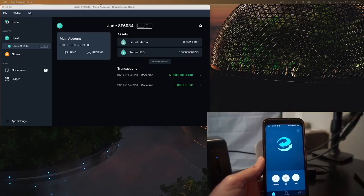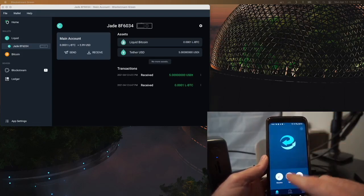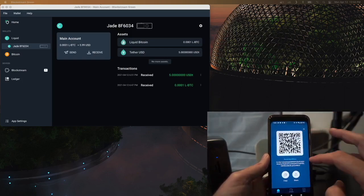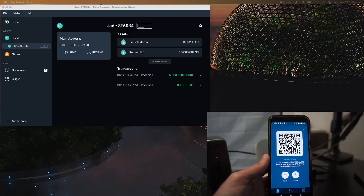All right, so everything's all confirmed. Let's try sending out. So within Sideswap, you can hit receive, and again, you're greeted with a QR code and a string of digits, which is your receiving address. You can copy that or you can scan, however you're doing it.